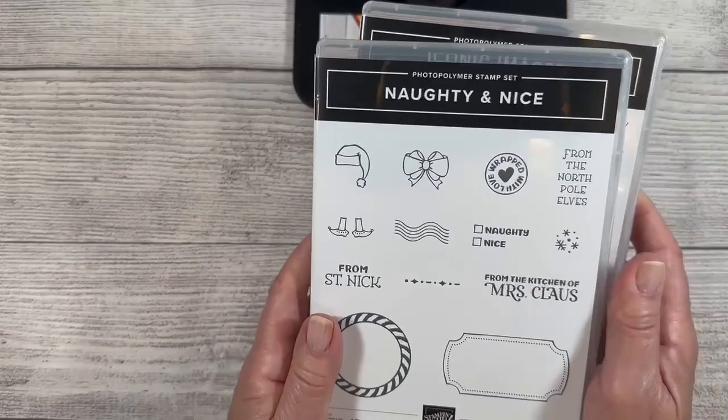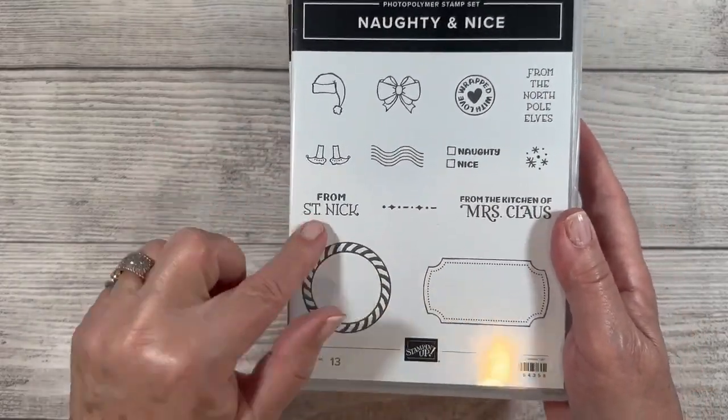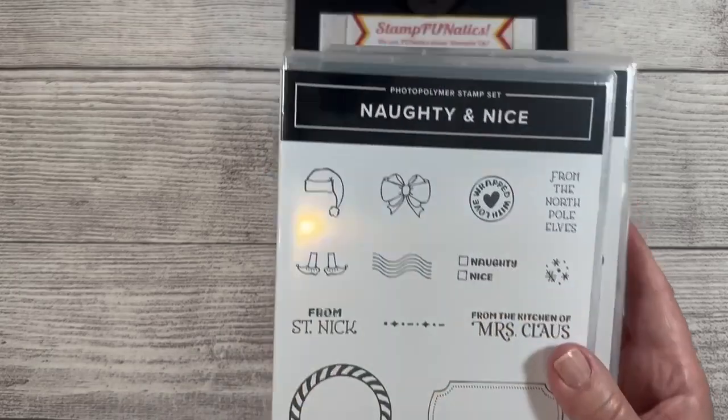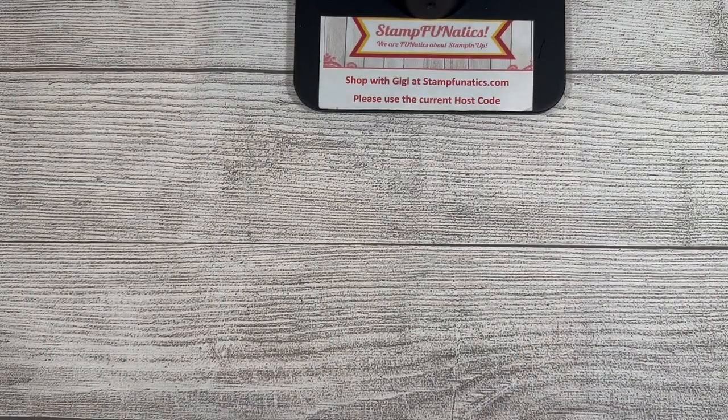Also in the iconic imagery, which you've seen me use, there's some really nice sayings in there. And then I have the naughty and nice, which I haven't even used yet. You know, that's cute too, from the North Pole, from the Kitchen of Mrs. Claus. So, you know, I have other things that I could use.